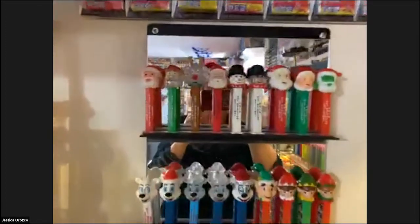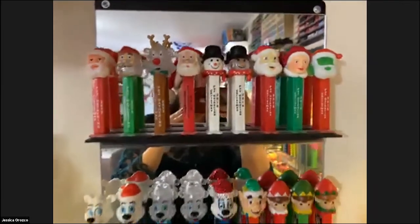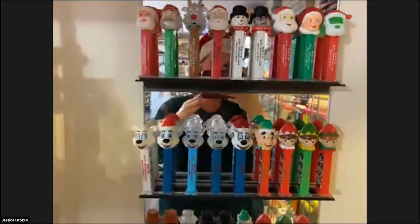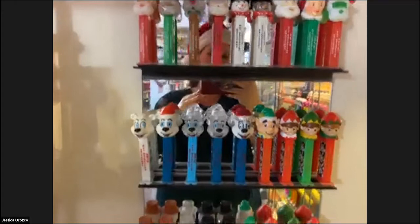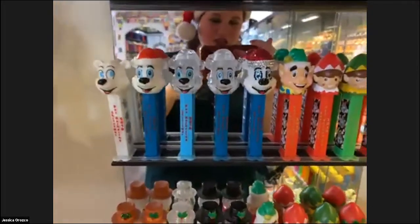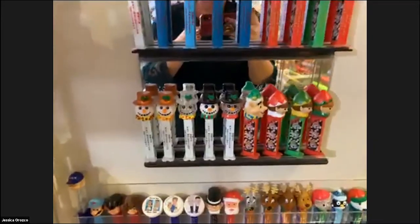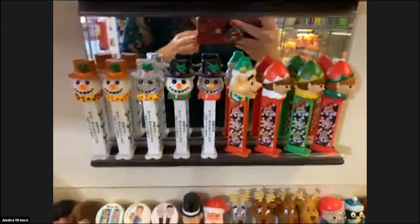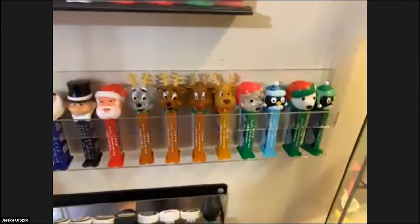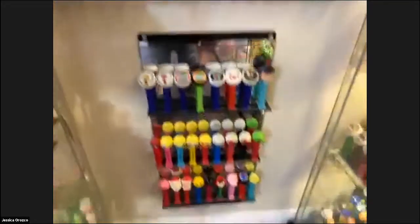These are all of the gathering dispensers. This year would have been our eighth gathering. Sadly, I had to cancel. I waited until the very last minute to cancel, hoping that things would change, but they didn't. Fantasy PEZ.